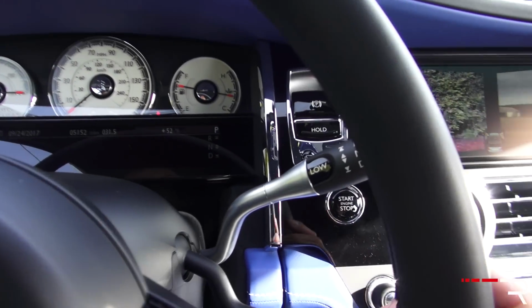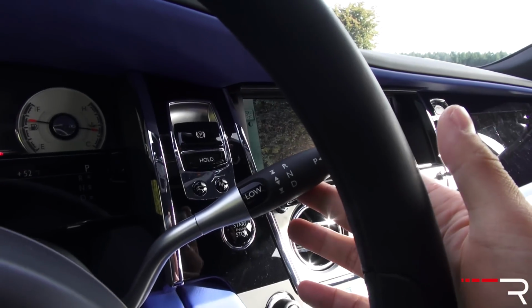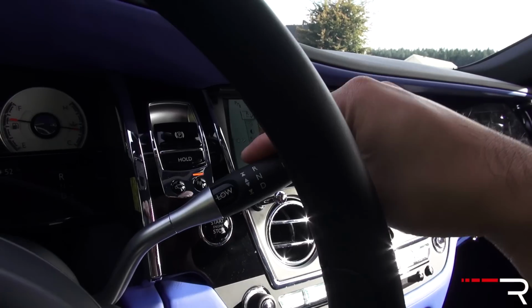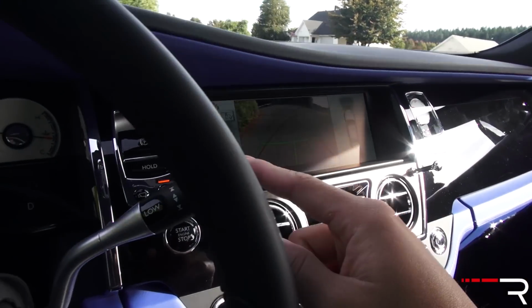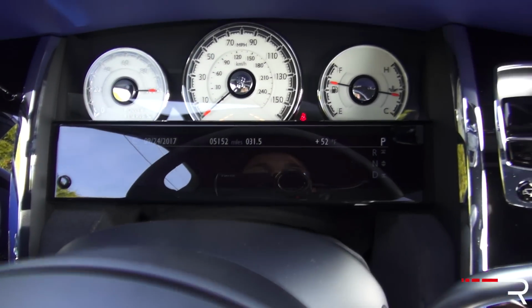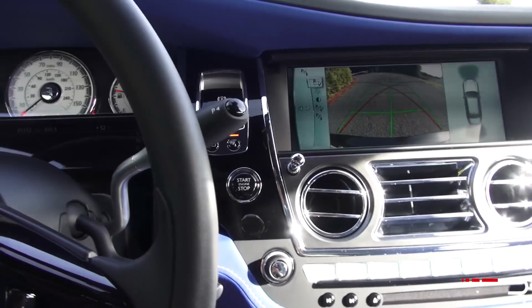But over here, let's talk about this. This controls the transmission selector in case you guys were looking for it. It's kind of like a Mercedes, but it's a way different part. To put it into reverse, you push up. To put into drive, you push down. Park is accessed by pushing this button here. And then there's a little gear selector right there that tells you what gear you're in.